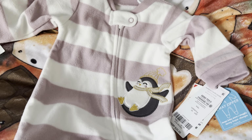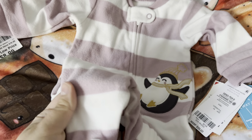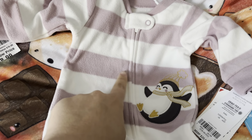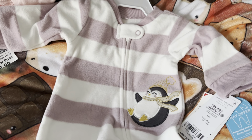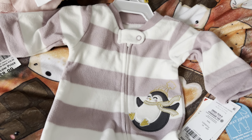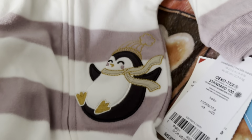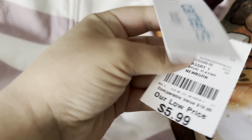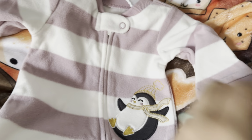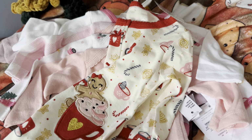So the last thing that I got was at Burlington, and it's this fleece newborn sleeper. My grandma described this color to me as like a rosy pink. I thought that was perfect because most Christmas or wintry things have red on them, and I thought it would be nice to have something a little bit different. It has the adorable penguin with the hat and scarf. This is going to be for Georgia. I specifically bought this with Georgia in mind. It's a Carter's, by the way, for $5.99. Not too bad.